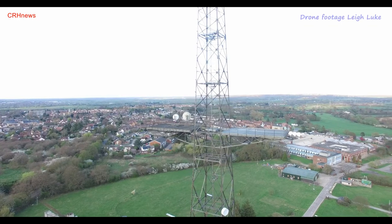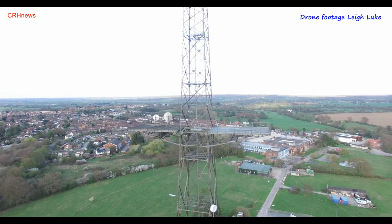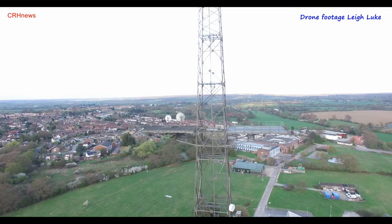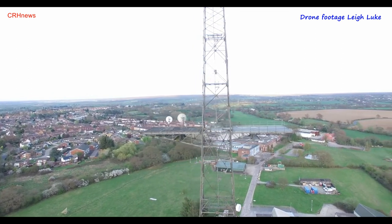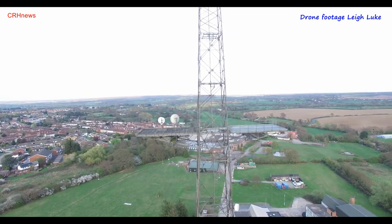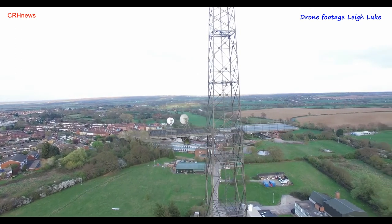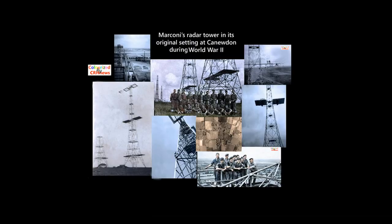Well, this was part of what was called Chain Home, and it was Chain Home because it was a chain of radar stations that would eventually stretch from the Orkney Islands all the way down the North Sea coast, along the English Channel, and then up into the Irish Sea. And that provided this complete curtain of radio waves all the way around the coast, which meant that any enemy aircraft that approached our coast from over 100 miles would be detected.